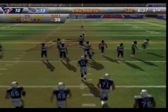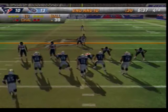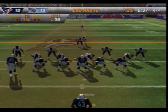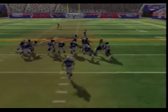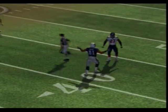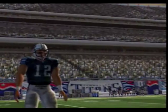Second and 10. Ball on the 39-yard line. The Texans line up in a 4-3. Hand it off to the back. Bowler is there for the tackle. Lynch takes advantage of a little daylight. Picks up 3 yards.